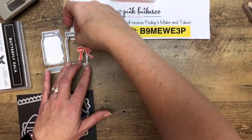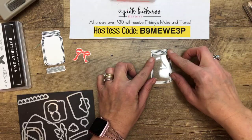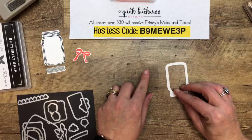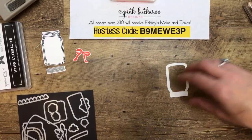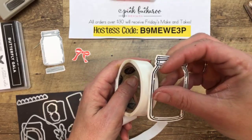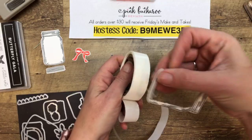And the first thing that I'm going to do is adhere this to this. All right, we're going to adhere the open one to the clear one. Now, typically I would use liquid glue, but it takes a while to dry on that window sheet, so I'm going to just use a whole bunch of mini glue dots.